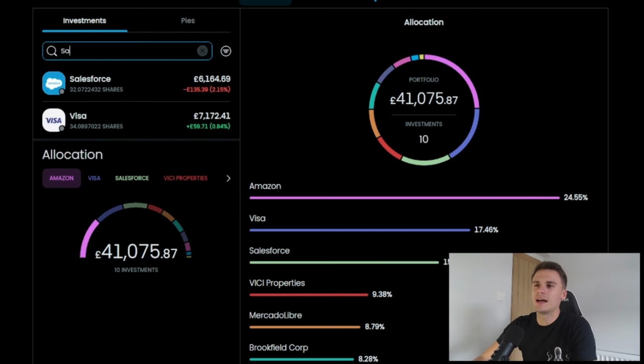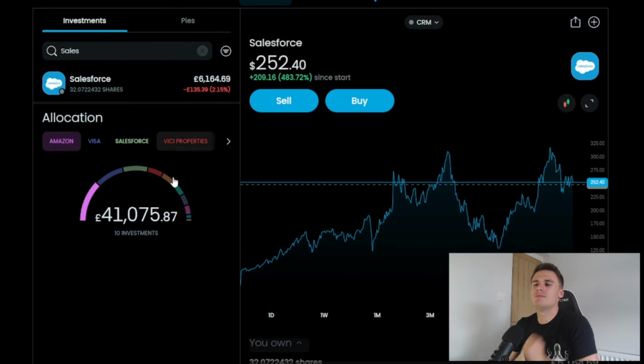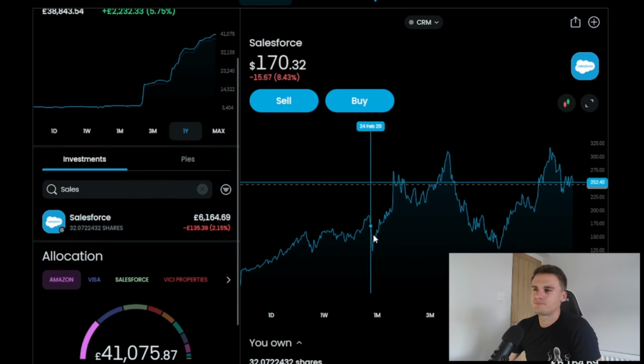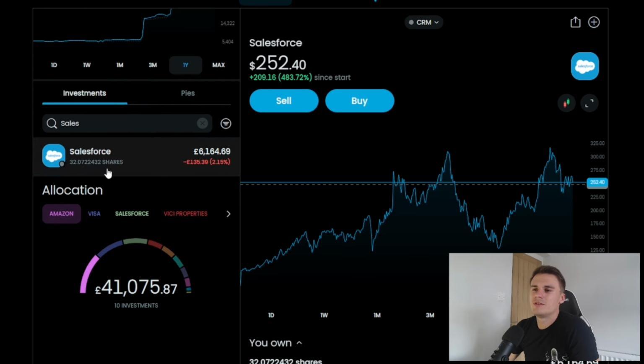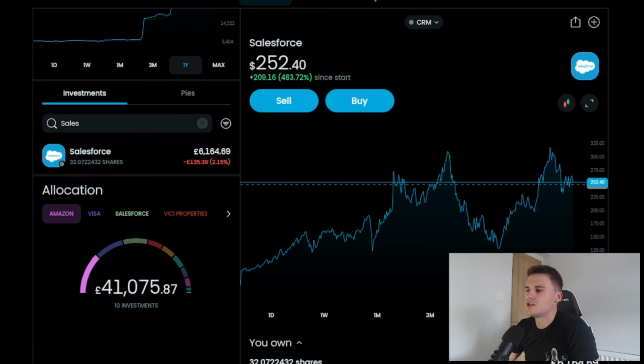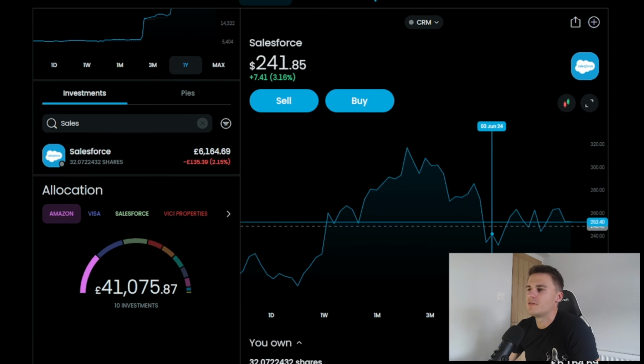Now, let's take a look at Salesforce, because that is probably my third largest holding, I believe. If we take a look at how this position has started, I've got 32 shares now. This has varied a bit. I've been adding to this position, not so much lately, but I was adding to the position when it went on this big dip around here, around the $240 to $230 mark. Which is actually quite nice.